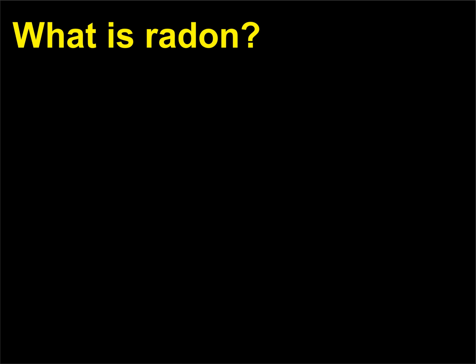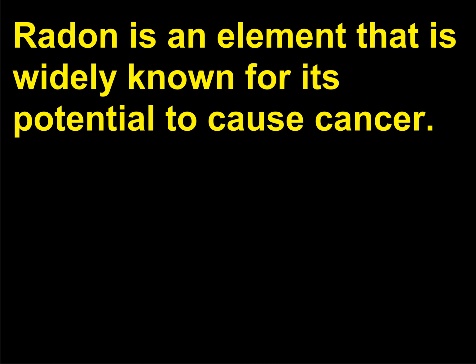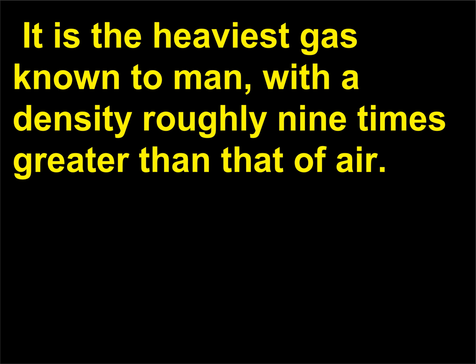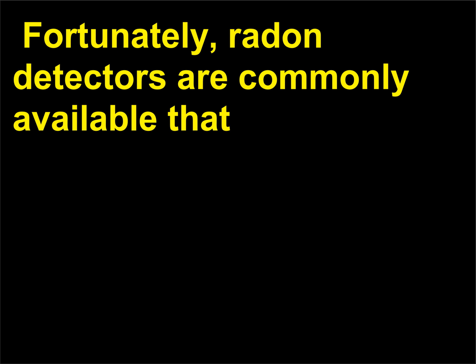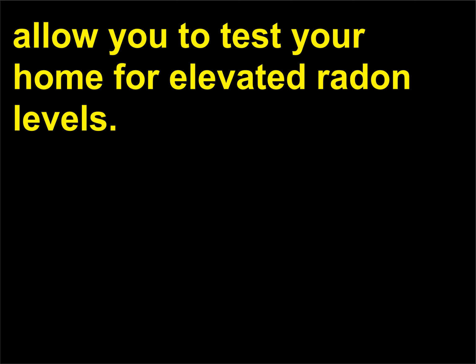What is radon? Radon is an element that is widely known for its potential to cause cancer. It is the heaviest gas known to man, with a density roughly 9 times greater than that of air. It is usually found in soil and rocks, though it can also be found in water. Fortunately, radon detectors are commonly available that allow you to test your home for elevated radon levels.